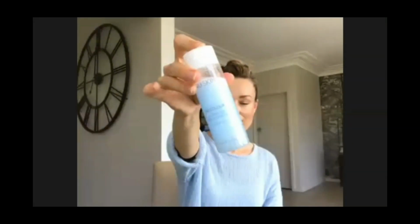It really is wrong to use the Lumispa on a very delicate area around your eyes. So we have this beautiful product as an eye remover. You need to shake it well, and that's it. It's beautiful. It takes the makeup off with no residue at all. All right, and the next step, obviously, Lumispa.